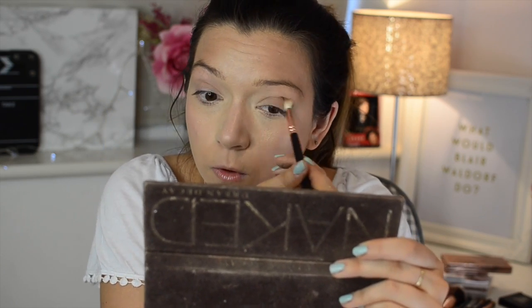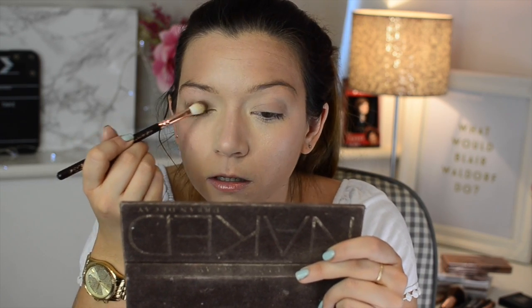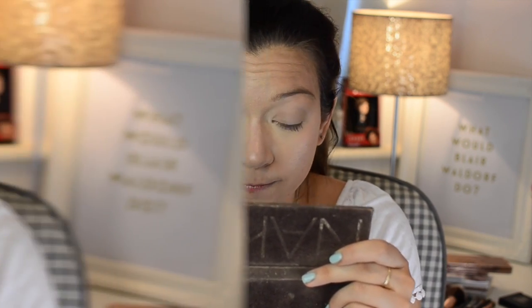And then I'm going to go in with Smog, which is probably one of my favourite eyeshadow colours ever, all over the lid. There's probably a drugstore dupe of this palette, Makeup Revolution do one, but I wanted to use the actual colour for this tutorial.